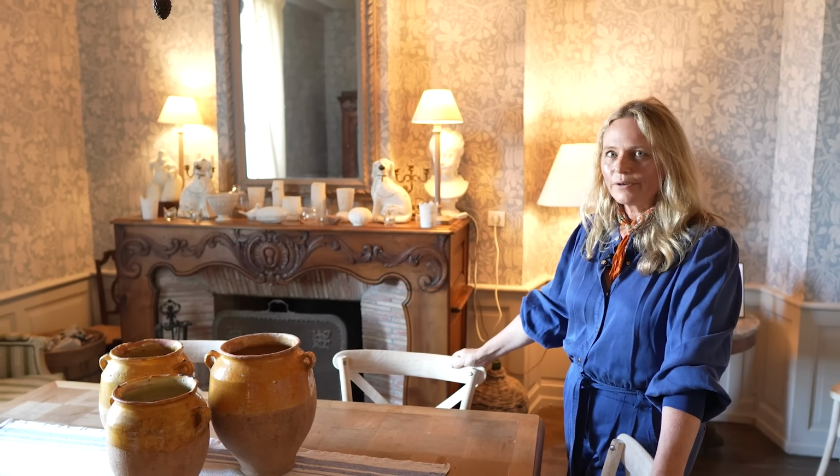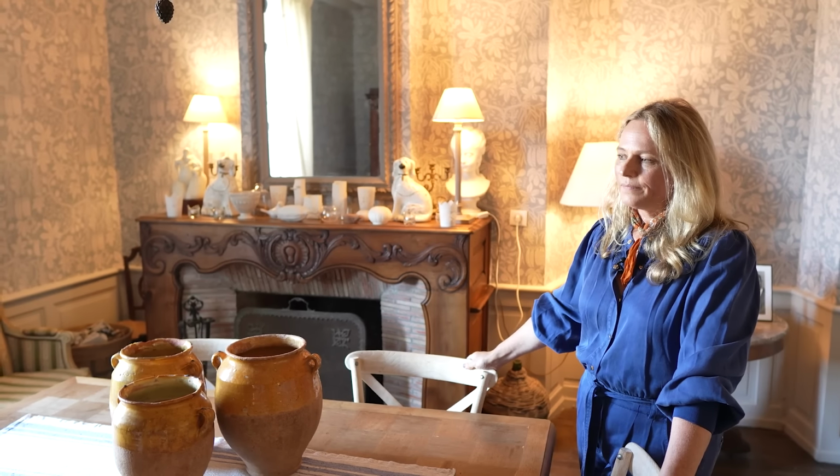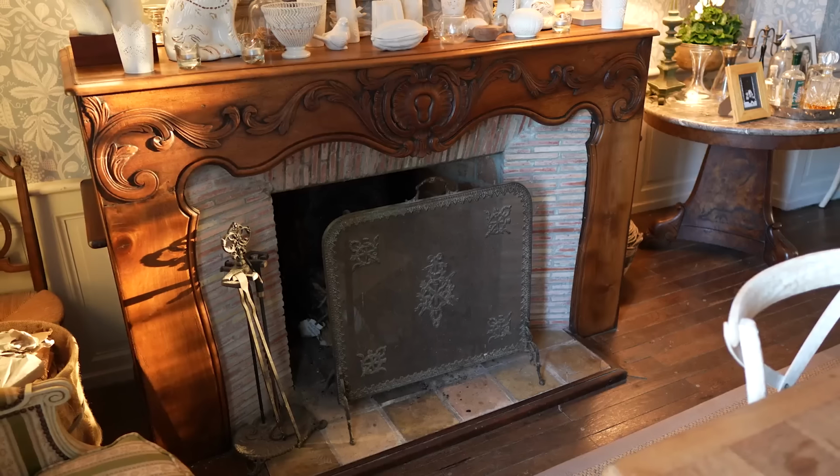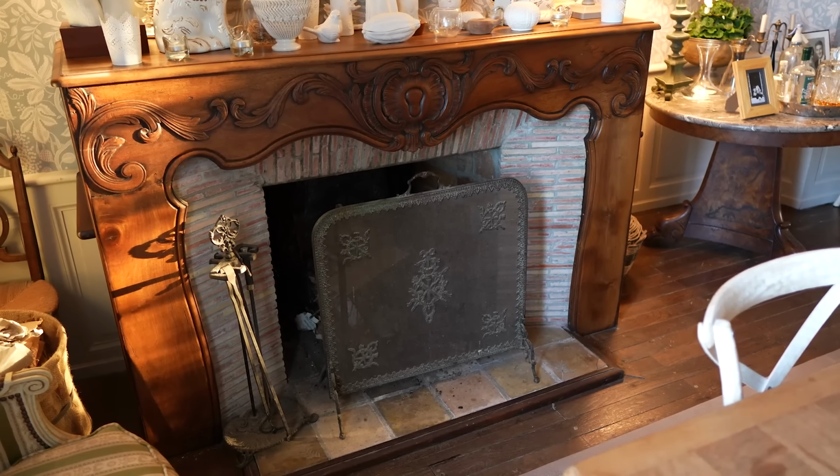It's often where we will light an open fire and have guests, but it's an intimate dining room. It's not a massive room, so again, it doesn't feel too grand. It feels almost like another extension of the kitchen.